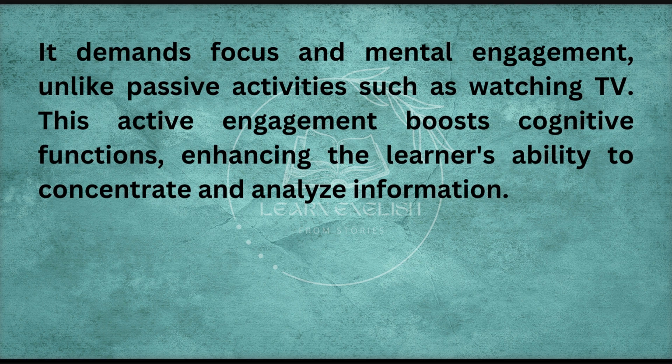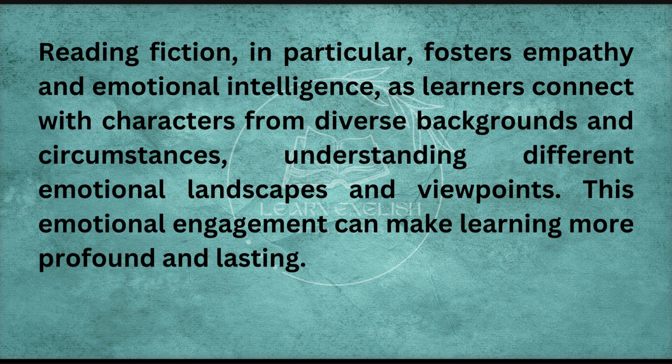The benefits of reading also extend to cognitive and emotional areas. It demands focus and mental engagement, unlike passive activities such as watching TV. This active engagement boosts cognitive functions, enhancing the learner's ability to concentrate and analyze information. Reading fiction in particular fosters empathy and emotional intelligence, as learners connect with characters from diverse backgrounds and circumstances, understanding different emotional landscapes and viewpoints. This emotional engagement can make learning more profound and lasting.